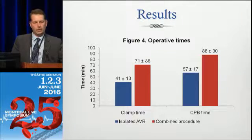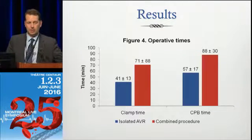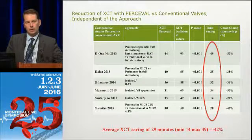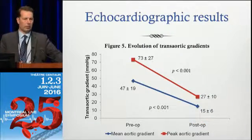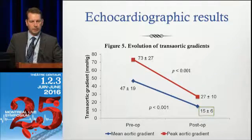And again, what we saw with this is that clamp times went from 71 minutes to 41 minutes, so that's a substantial decrease, and bypass times from 88 to 57. And most studies that have been published looking at the Percival valve show a time saving of anywhere from 14 minutes to 49 minutes. So ideally, it's something that can help us as surgeons be a little bit quicker. The echocardiographic results for most of these valves have been quite good.